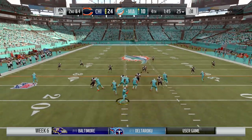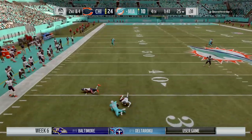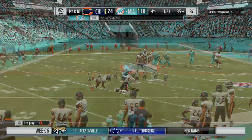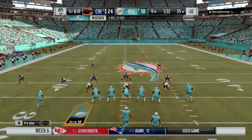And this is why you work on your tackling. Tackle him after the catch, inbounds, keep the clock running. Just let him bleed the game out that way. And he's brought down, getting this one up to about the 35. And a quick slant gets exactly 10, and by the nose of the football, they've got a first down.